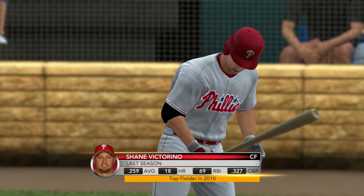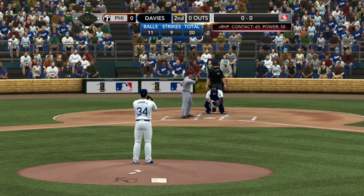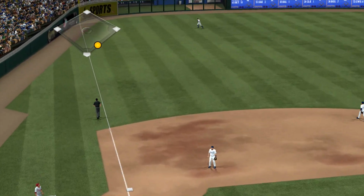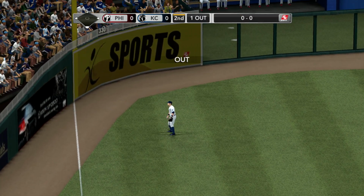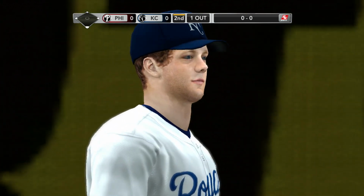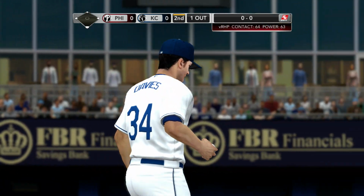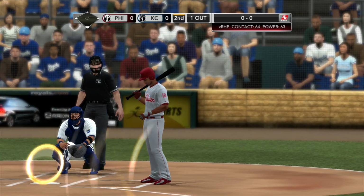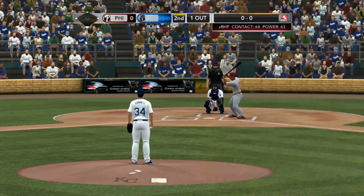Leading it off, Shane Victorino. The pitch. That's it. Pretty well down the line and left. This one to Gordon. As he drops back and puts it away. Francisco at the plate. One out, nobody on.